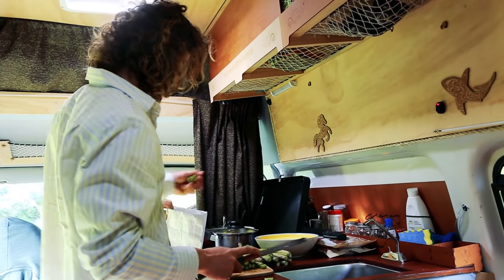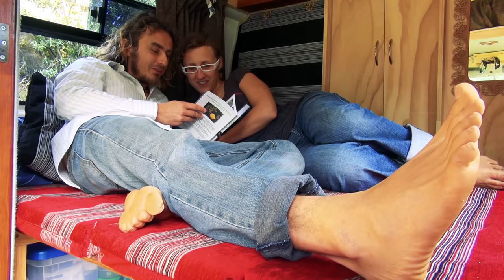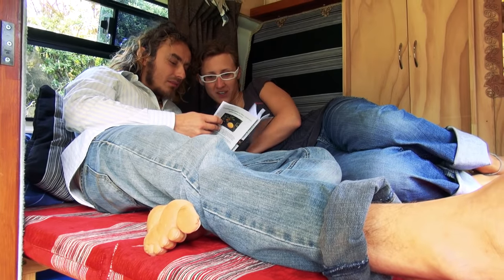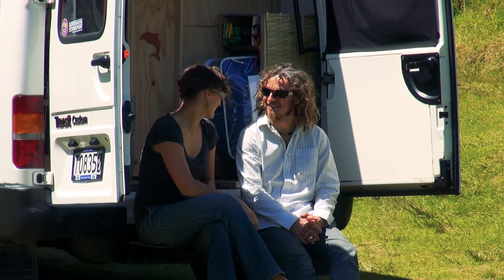We love it. Have you found that living really simply in a van like this has influenced what you're looking for in a home? I think totally. We quite like simple way of living and we really want to be close to nature, hence our choices of the materials and choices of places where we want to stay. So I think certainly we want to stay close to nature.